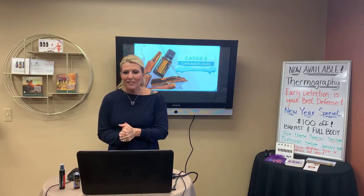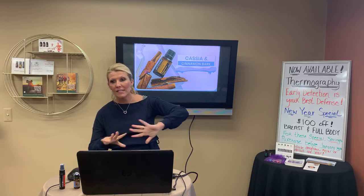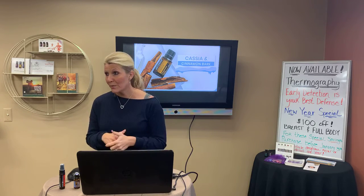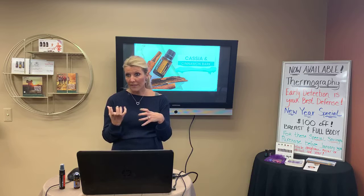Cinnamon oil supports healthy metabolic function, so if you're ever feeling very sluggish, cinnamon is a great product to have. It also boosts the immune system, and it's used for mouth rinses and that kind of thing.